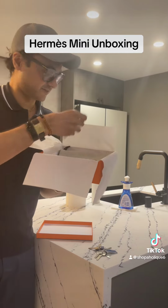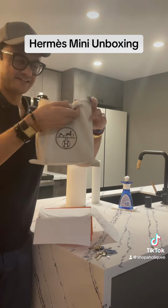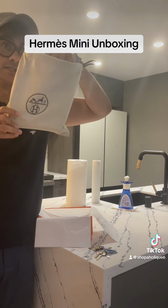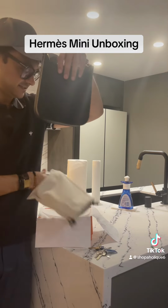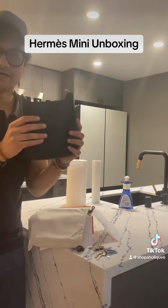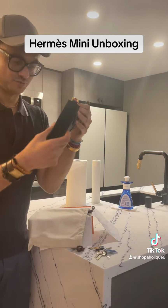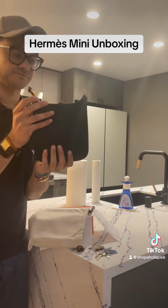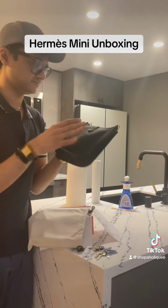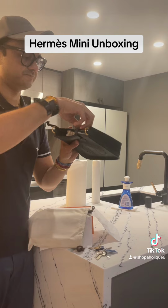I think from the box size and now the dust bag, you probably know what it is. But in case you don't, it is a cute little mini Avalon in Caban, which is dark blue. So cute. I have a backpack in Caban. I'll do a little comparison of the backpack versus this. It doesn't matter. This is in Clemence and that's in Togo, but it's so cute.